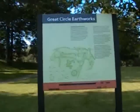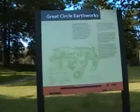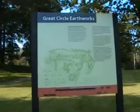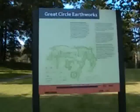The Newark Earthworks, situated on the high terrace between the South Fork and Licking River and Raccoon Creek, once covered more than 4 square miles. At present, only the Great Circle and the Octagon and the Circle combination and a small portion of the square are preserved on public land. And so we are right here, right now.